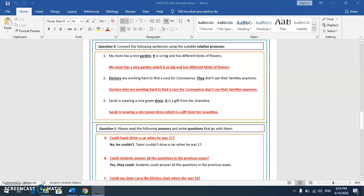Now question number 4. Connect the following sentences using the suitable relative pronoun. We know that we already have 2 relative pronouns that we've learned about so far, which are who and which. We're going to see which of them is proper or the suitable relative pronoun to be using in each of these answers.